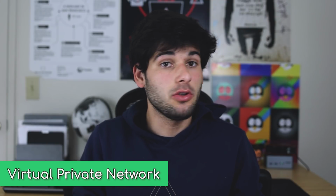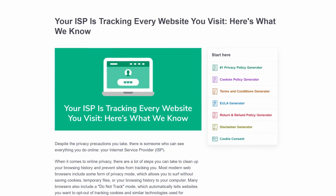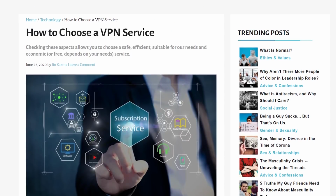Your IP address uniquely identifies you on the internet, and it's used by websites to track you. Not to mention your ISP can harvest all of your web data, especially here in the United States. A simple way to prevent this is by utilizing a trusted VPN provider to handle your web traffic.